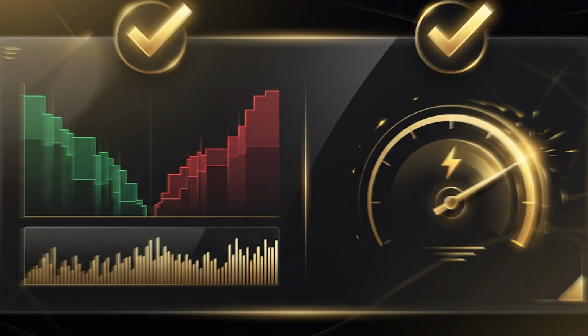Let's go. Bybit, founded in 2018, and in just a few years it broke into the top 3 exchanges worldwide. Why? It's the mecca for futures. If you trade with leverage, you need speed and liquidity. Bybit processes up to 100,000 transactions per second. Your trades execute instantly with no slippage.